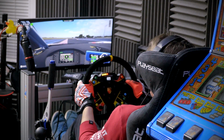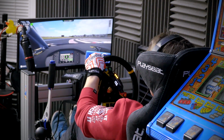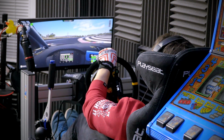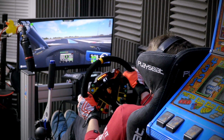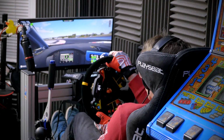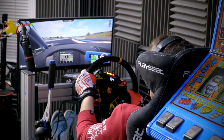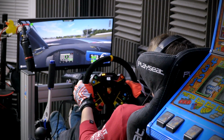But in conclusion, would I recommend one? Probably not. The main reason is, and Jimmy Broadbent has also covered this in a video of his, that the price is incredibly high if you're the average casual racer just looking to relax on an evening. The wheelbase alone cost me €1,200. That's no wheel, no pedals, no frame, no shifter, nothing, just the base. The wheel alone cost €650 and the frame cost $700.